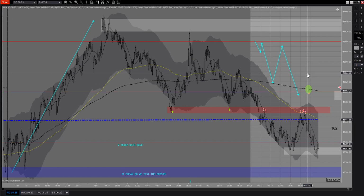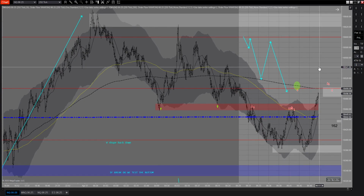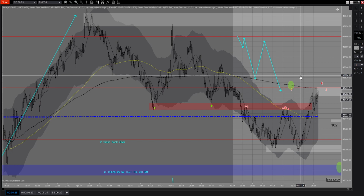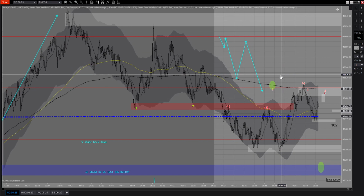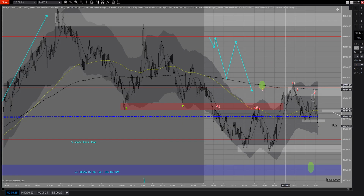So I waited for my entry, and this would have worked out if you would have gotten in and out, at least to test this pivot that was created, for about 70 points. And that trade I didn't take. This trade up here, however, were some trades that I was looking for, but if you look at my lives, I wasn't able to get filled or enter.